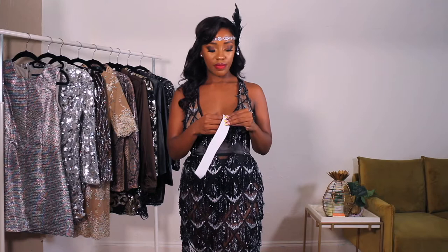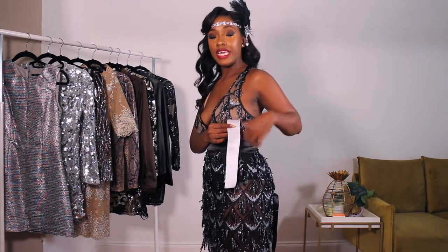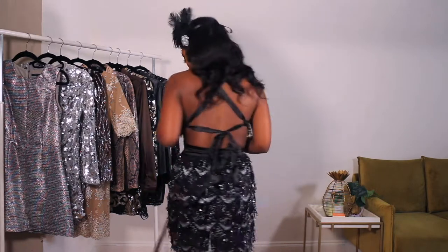So after we've measured out the length that we need, we're just going to simply peel off the bottom. So you just peel off a little bit at the bottom. You're going to tape it where you need it, and we're gonna peel upward and stick. Hold, please.